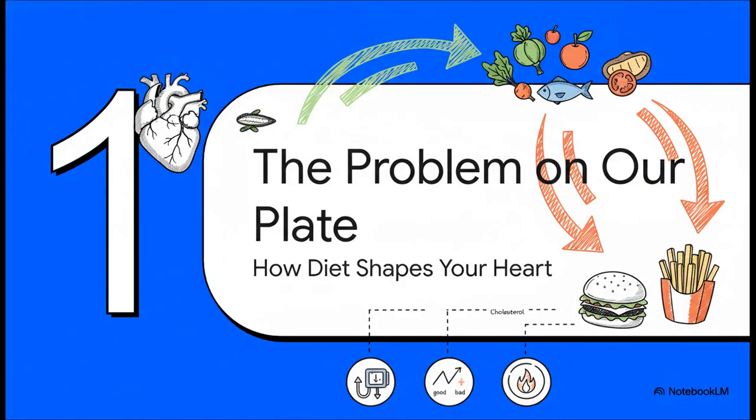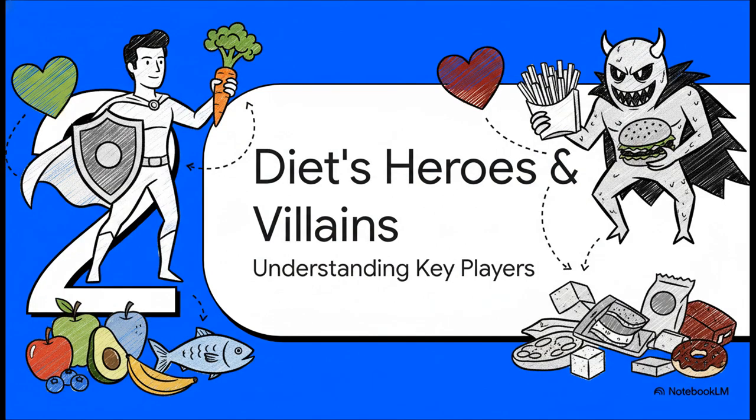Okay, so just how direct is this link? Well, the science on this is just crystal clear. The food we eat has a direct line to the biggest risk factors for heart disease. Stuff like our blood pressure, our cholesterol levels, even the amount of inflammation in our bodies. Really, every meal is a choice that's nudging those dials up or down. So to make this all a little easier to grasp, let's think about the stuff in our food as heroes and villains. It's a really simple way to get a handle on which foods are fighting for your heart and which ones are working against it.